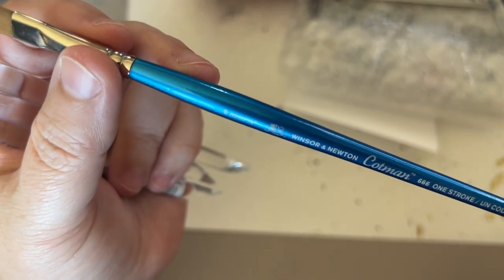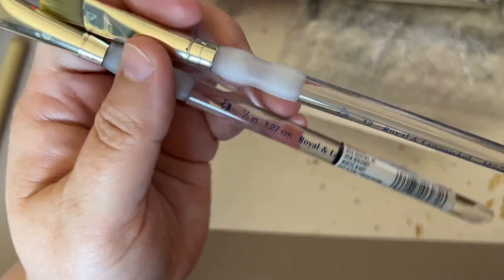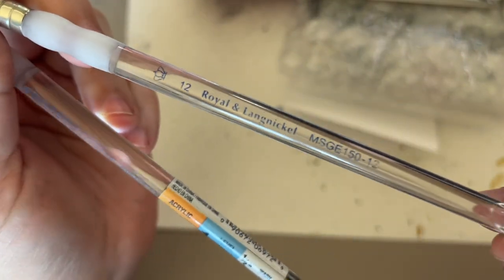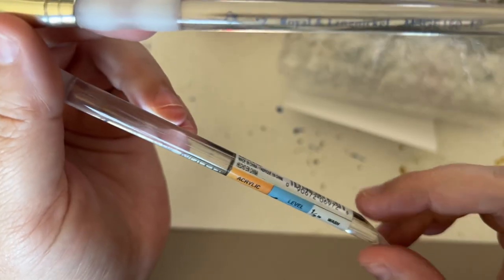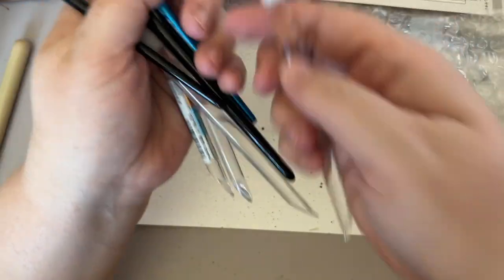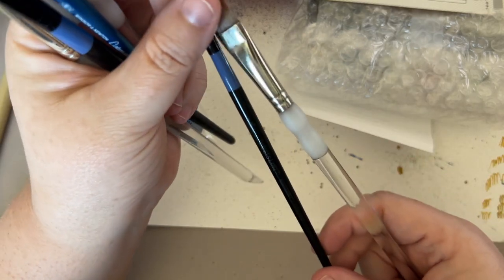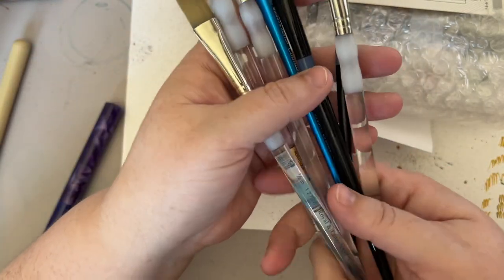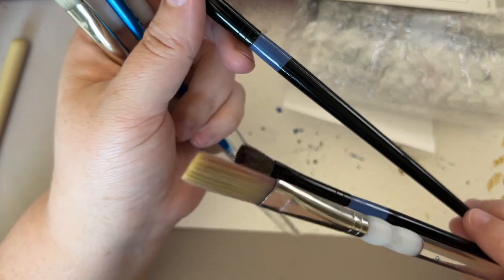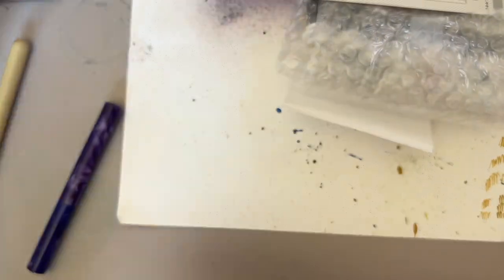A Winsor & Newton Cotman one stroke. This is that same brush. And then I have two of these ones too. A number 12. There's the model number. These are acrylic brushes. And I just use these because I think these ones were on sale at one point, and then I was like, oh, I just want another set. So I just grabbed them. I think I had these and didn't know it. And then I found them when I was cleaning, and yeah, random craft store brushes that I got on sale, probably at Michael's.